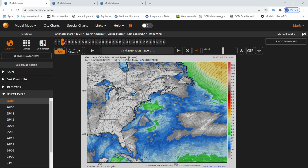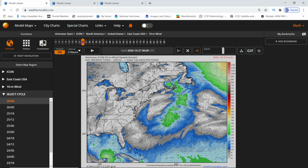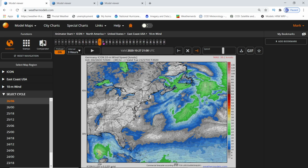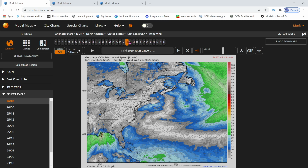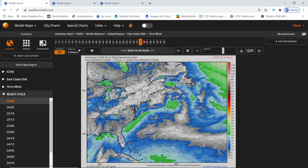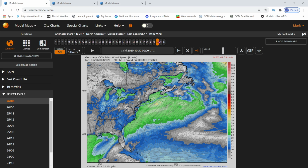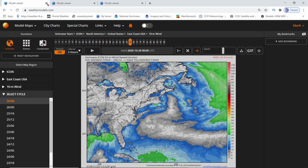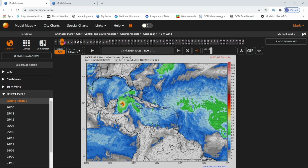Now, the Icon model shows something different as well. It shows that it will weaken greatly to 46 knot winds as it goes over the Yucatan. But as it goes across the Gulf and towards Louisiana, it's showing right there 59 knot winds. It's showing that it's going to be a strong tropical storm, and then weakening greatly as it goes across the country, at 37 and 40 knot winds, and then in the northeast it comes out at 40 knot winds. So some of the models are showing different information. That's why I wanted to show you the different types so you can see everything that goes on.